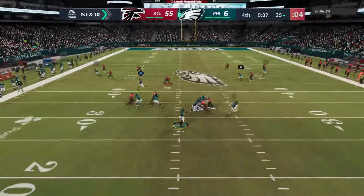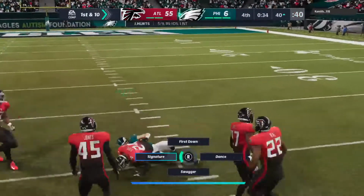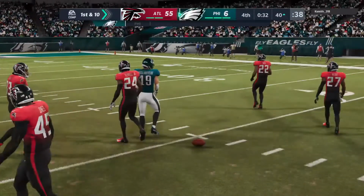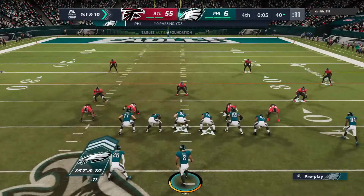They go play action with Hurts. Catch is made by Arcega-Whiteside. And they've got it well across midfield down to the 40 before it's all said and done. 25 yards that time.